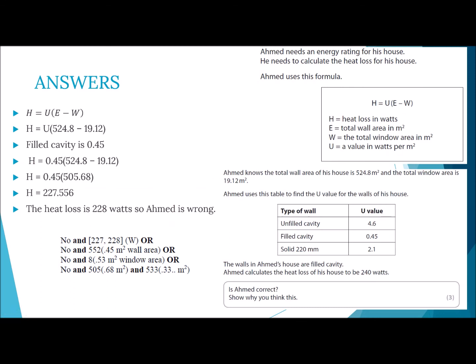So we're going to have a look at the answer to that question now. We've got the formula, U multiplied by, then brackets, E minus W. Now I'm going to fill in the E and W because they're the easier bits. The total wall area in meters squared, just check those units, yes, meters squared. So I'm going to put 524.8 in as our E. Our W is the window area, which is 19.12. And U is a value in watts per meter squared. It says Ahmed uses the table to find the U value for his walls. We have to look underneath the table to find out that his walls are filled cavity, which means that the number we need to use is 0.45.